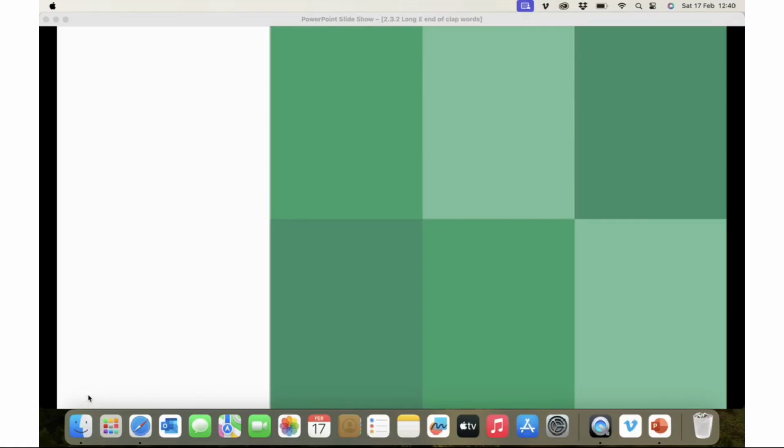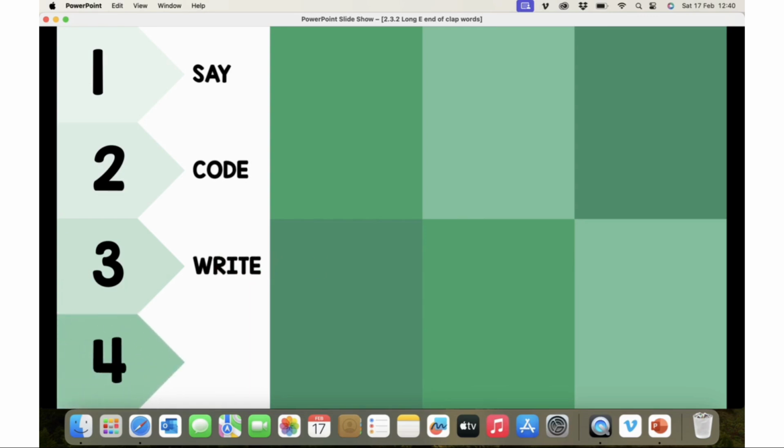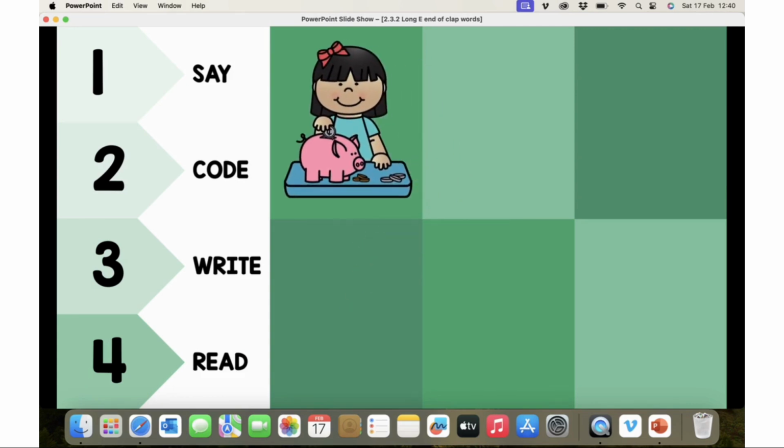Now it's time to build your own words. Remember, when building clap words, first we clap them, we say them, we code them, we write them, and lastly, we read them. The first word to build is money.